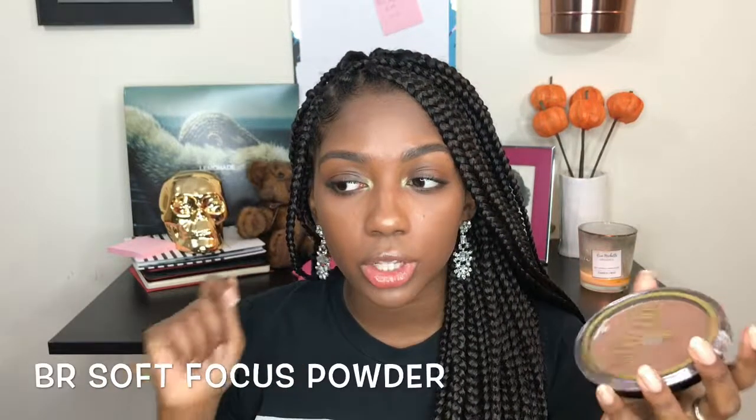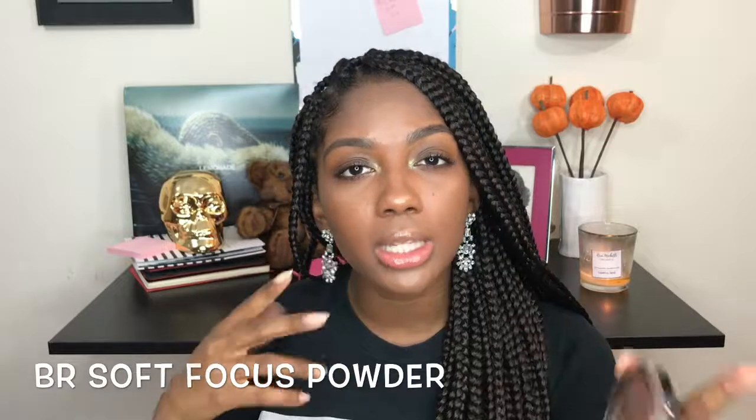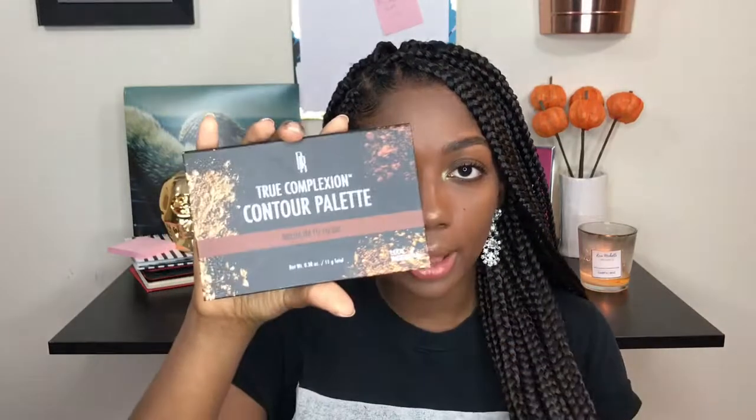I have 2 face products from Black Radiance. The first is my Soft Focus Finishing Powder. I dip my brush in this when I'm blending out my concealer. It gives you a little bit of coverage, but it still blends everything out and blurs any harsh lines. It's also a good go-to if you have no makeup on and you just want to throw a little something on your face.